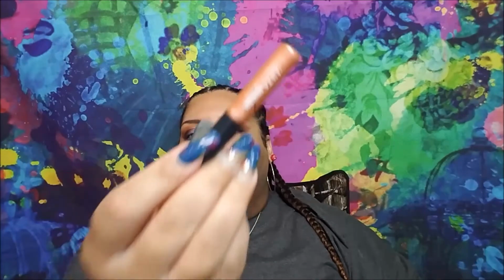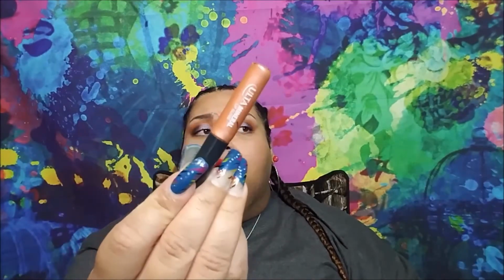From Ulta, this is the Mineral Lip Gloss in Sheer Opal. I'm so glad to be done with this. I'm so glad Ulta doesn't make this. This must have come in a kit. Because I don't like this. It's heavy. It's thick. It's not a good color on me. I'm just very glad to be done with that.